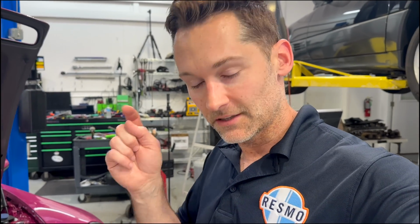So we're gonna call it wraps for today, but up next, we're gonna get this thing on a battery tender. We're gonna power it up, see what we got going on inside, and then maybe we'll give it its first start.